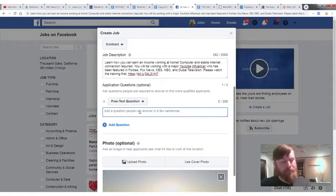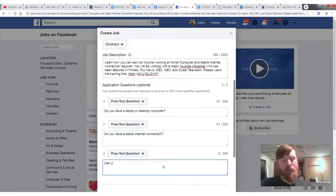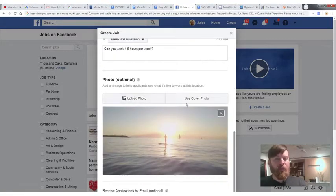I'll say, do you have a laptop or desktop computer? I'd say, do you have a stable internet connection? Can you work for 5 hours per week? And you can upload a photo. I'm just going to leave the photo as whatever blank.